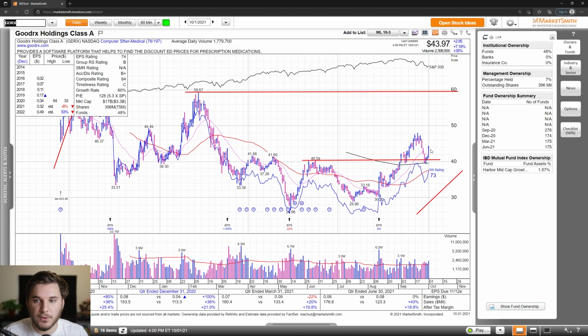What I'm watching for is for it to hold the 21 EMA, maybe have a little bit of a pullback, maybe a red to green move, and then push towards this pivot and the 50 level. So definitely want to watch going forward.